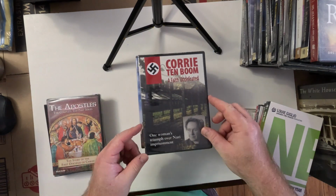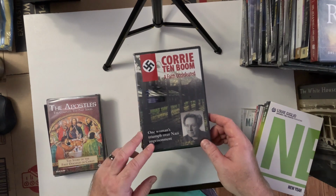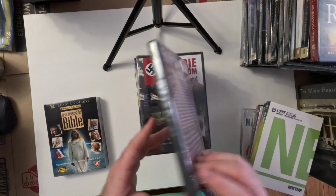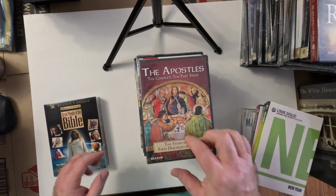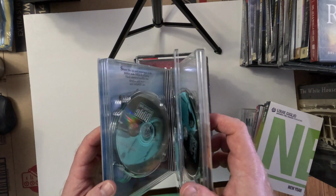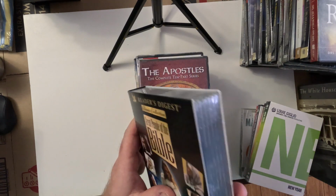included. Corrie ten Boom, this is pretty cool. Faith Undefeated, Woman's Triumph Over Nazi Imprisonment. This is a good history DVD. That one is still sealed. The Apostles, complete 10-part series. That might be good. I don't know much about this, but that could be good. Still sealed. And then Great People of the Bible Reader's Digest. I'm assuming this will be a pretty good set, maybe $15 or $20, even though it's not sealed.